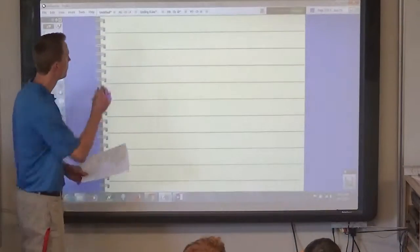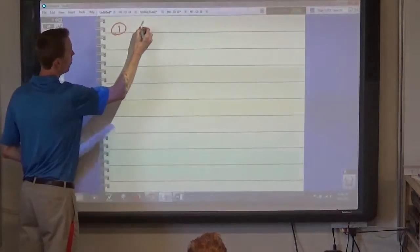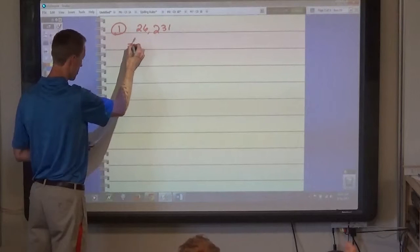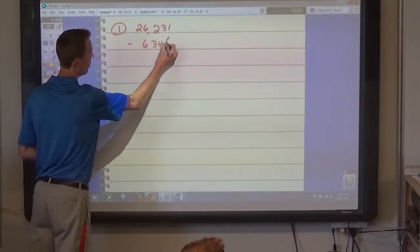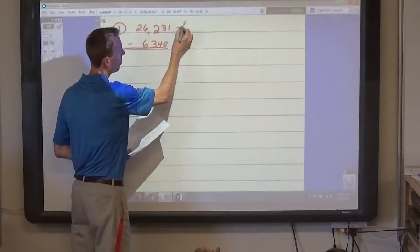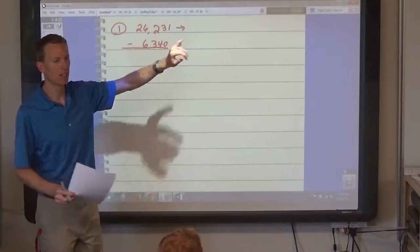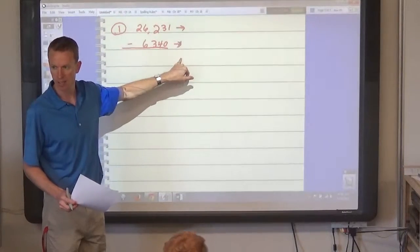Number one. It was 26,231 minus 6,340. And the directions were for you to round, so there was an arrow next to each one, where you're supposed to round each number. Guys, round each number, and then fill out your estimate. Okay?